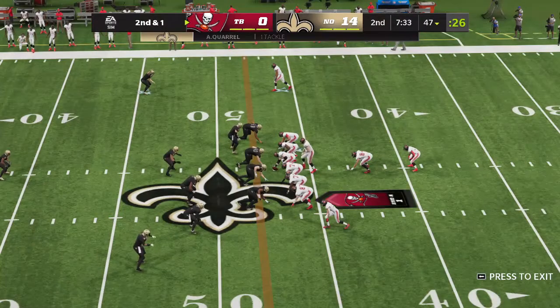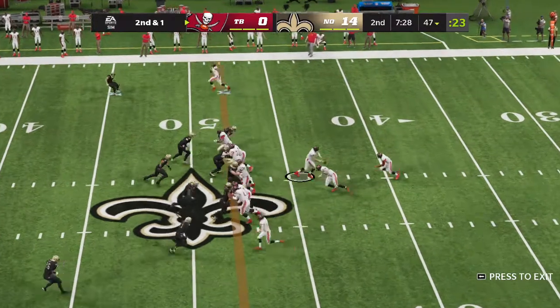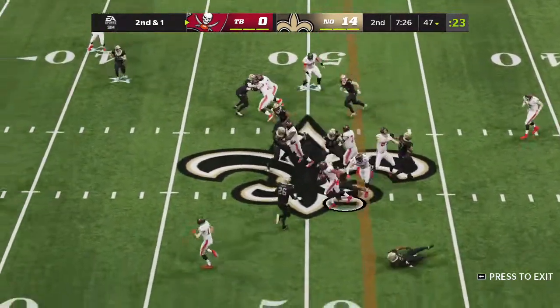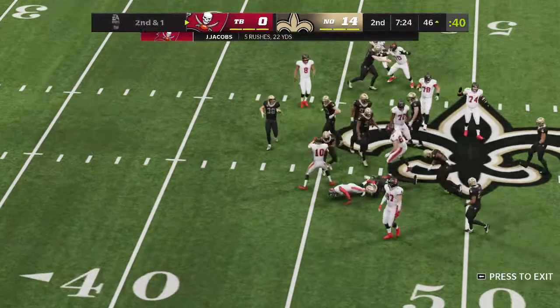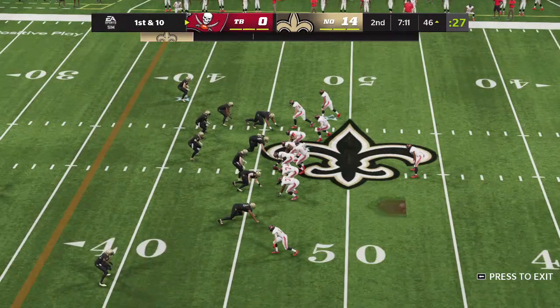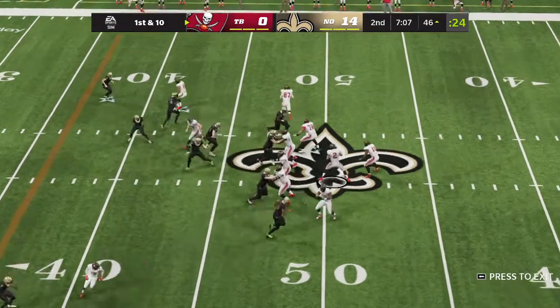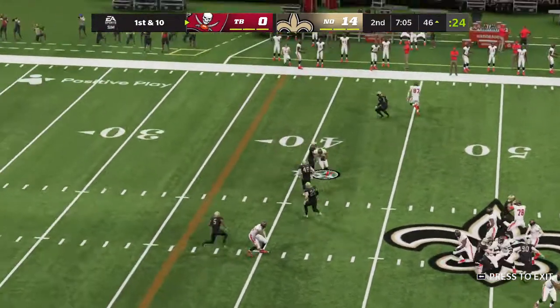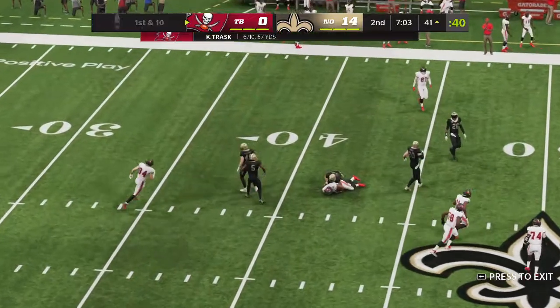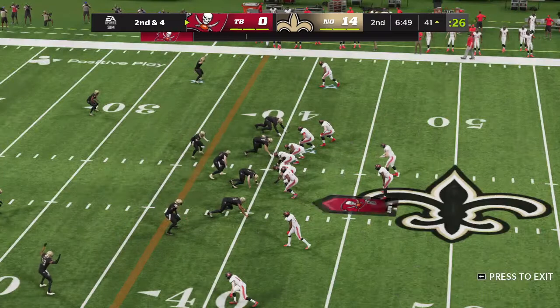The previous run, good for 9. Here's second and a yard. Here's a handoff to Jacobs. And he'll take it down shy of the 45 at the 46. Trask now looks to throw on first down. Over the middle, complete. That's McCoy. A gain of 6 there on first.